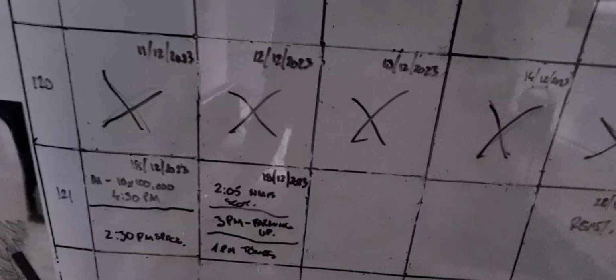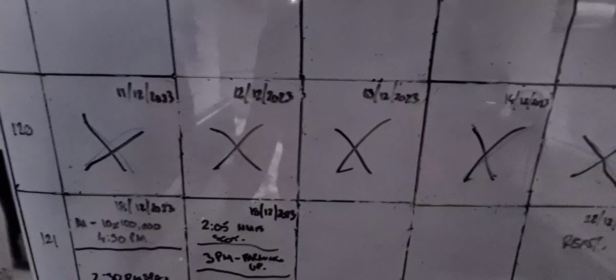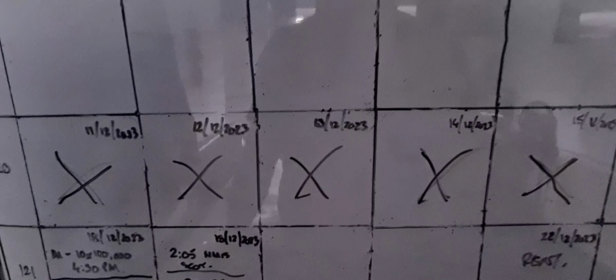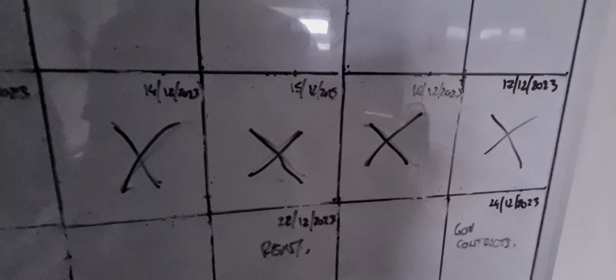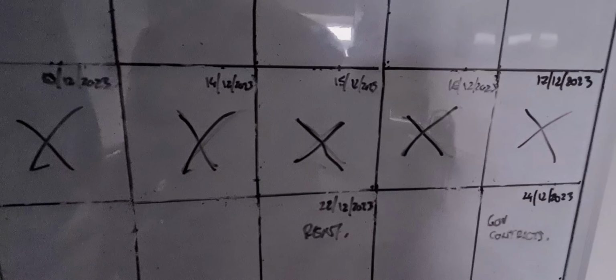We recently just finished week 120. Overall, it was a great week. I managed to accomplish a lot of things. I managed to have a lot of meetings. Everything is just getting into motion, right? Not necessarily that much progress, but there is progress, though not a lot of progress in my own personal understanding, right?